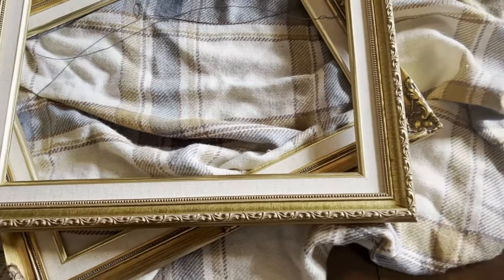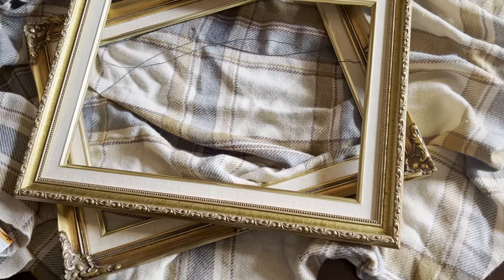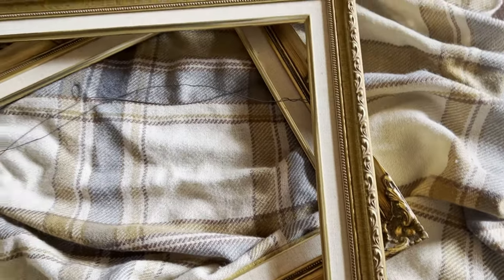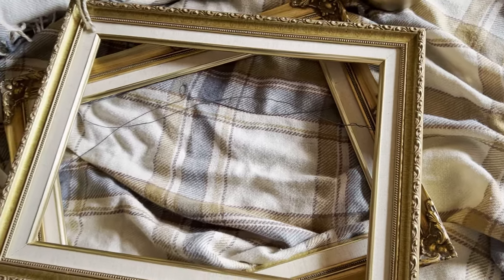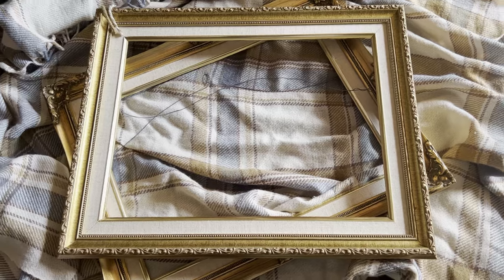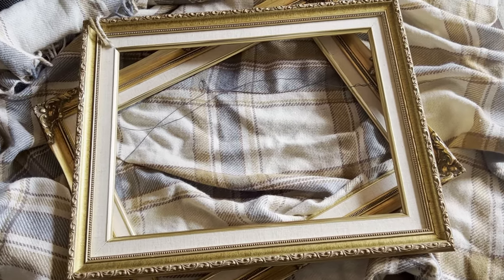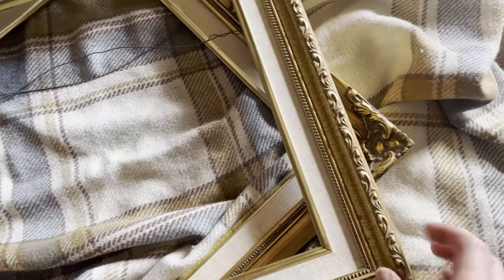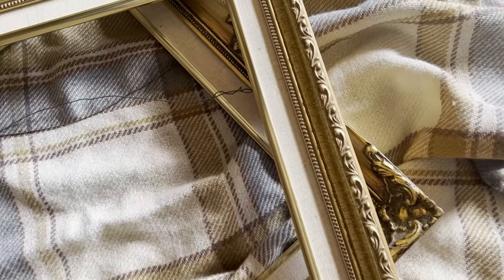So I found these beautiful frames. I really love these. I got these both for $3.99. So I've been thrifting for fall items, vintage inspired, or some things are vintage and antique items. And this is one of the first items that I want to share with you. So it's just beautiful frames.